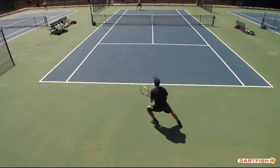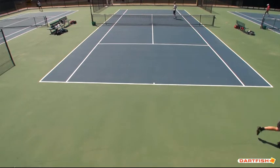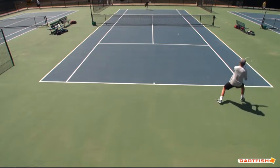Pat needed to keep better depth, especially here into the wind. He let Jeff get in. Jeff had solid volleys. He was solid on the mid-court ball. He was able to win those points.